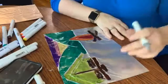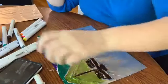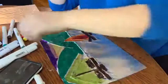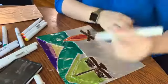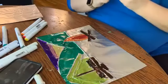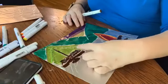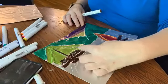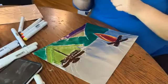Oh, I missed the whole green section. All right, and then I'm going to come back with my brown here. There it is. Okay, and there's lines here that you can see inside the tent. That's better. You can actually see where it's defining the tent itself, so it doesn't look like a big old blob. I'm gonna come back over with my green.